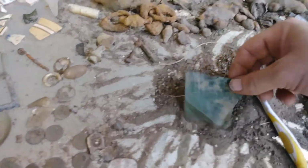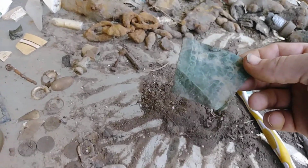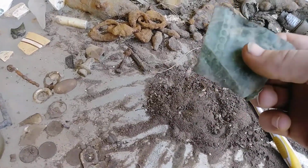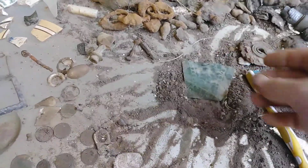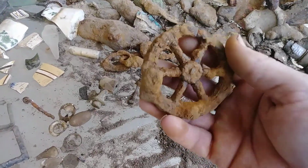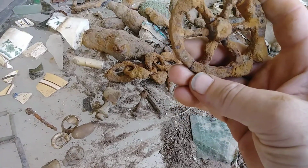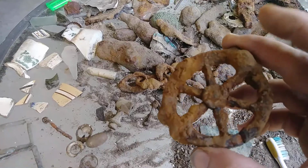So that's that, and that's a really cool piece. It's nothing, unless y'all have an idea what it is. But it's a really cool piece of copper. It's got that really, really cool green patina to it. And this I found yesterday. It's iron. What in the world that went to, I have no idea. Looks like a little wheel. That's pretty cool.